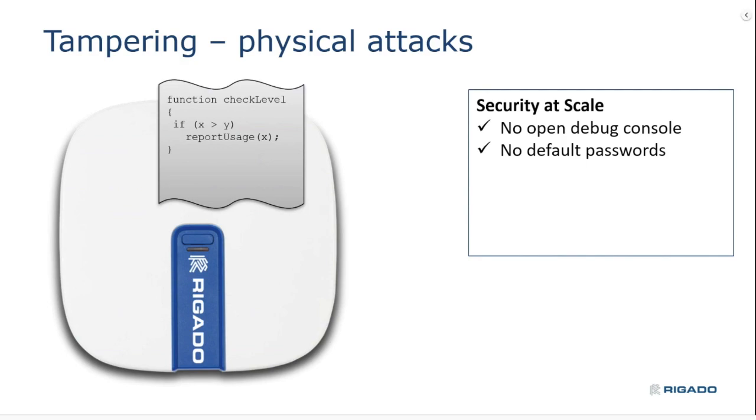Now, if the attack using these physical attacks is to actually change the behavior of an application, one way to combat that is to make sure that the app can't be changed. When we use snaps, those are essentially a read-only file system. So that prevents someone from being able to tamper with the code that's on a device and instead would have to replace the entire snap.